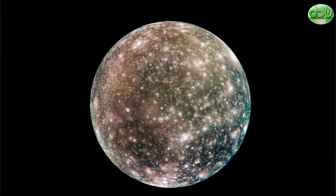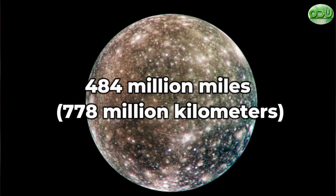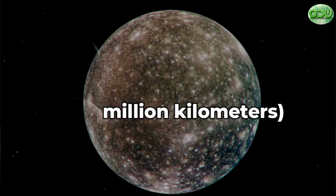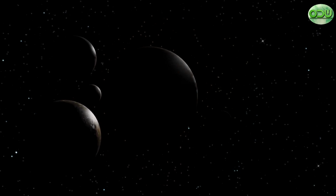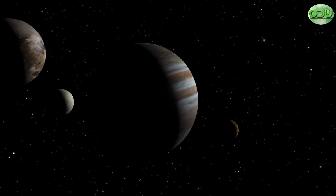Jupiter and its moons orbit about 484 million miles, or 778 million kilometers from our Sun. It takes the Jovian system, Jupiter and all of its moons, about 12 Earth years to complete one orbit of the Sun.